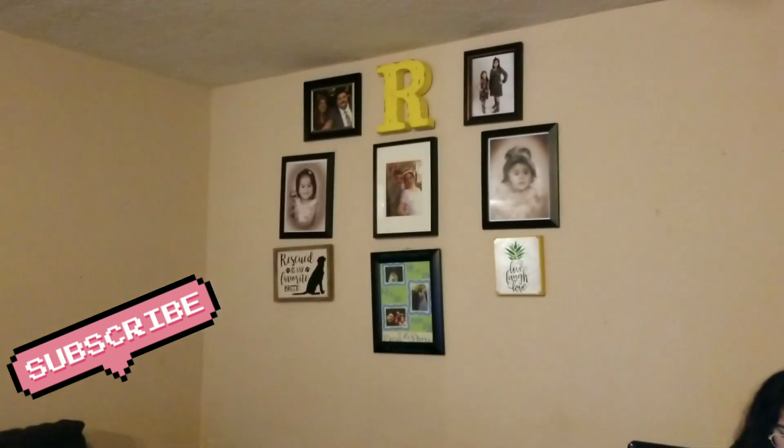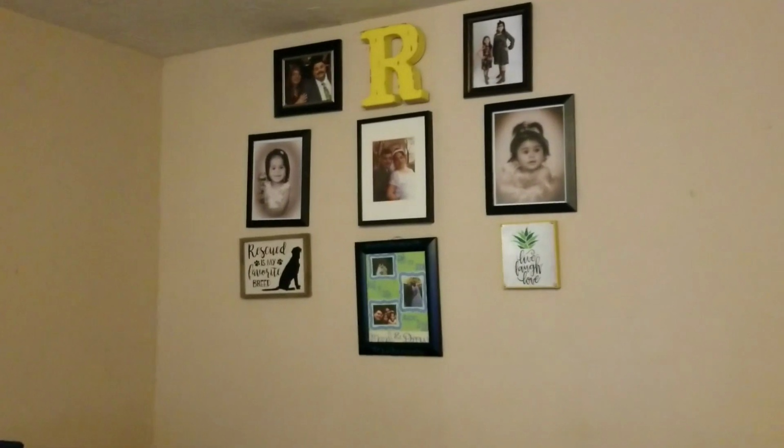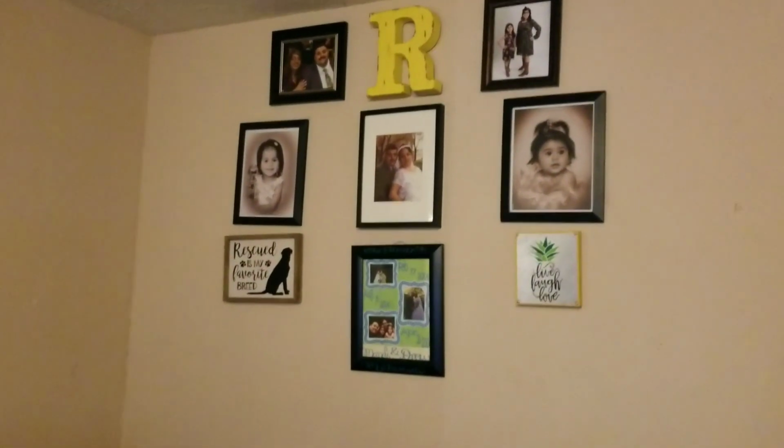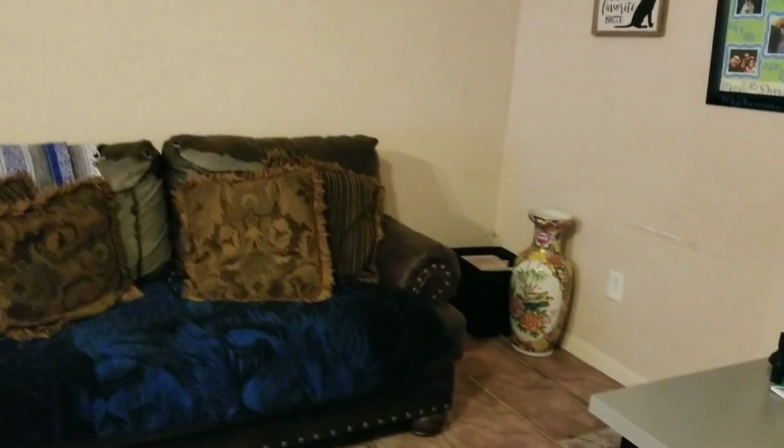And then this is right here, this wall. If you've never checked out the video, guys, I do have a video showing us actually putting this together. This is one of my favorite walls. I absolutely love that. Then when we come over here, we have my husband's grandmother's vase. Almost forgot what it's called.